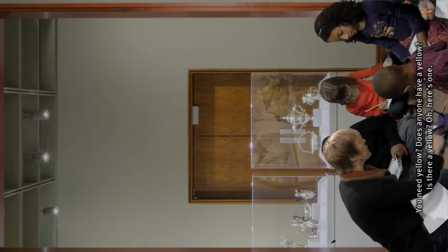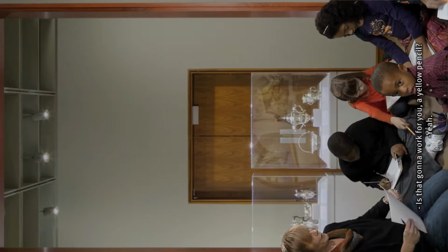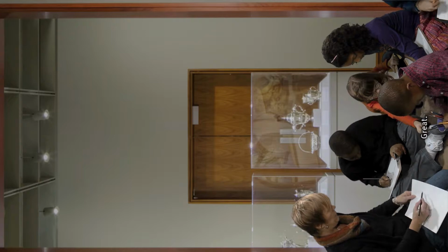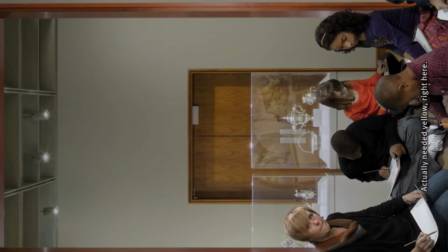Does anyone have a yellow? Is there a yellow? Oh, here's one. Is that going to work for you? A yellow pencil? Yeah. Great. Actually need a yellow for here.